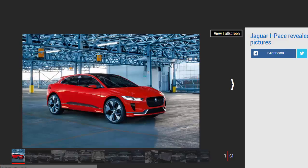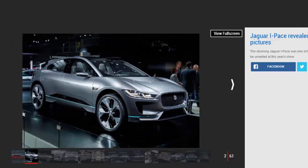Jaguar has revealed that its headline grabber from last year's LA Motor Show, the all-electric I-Pace SUV concept, will be heading to the Geneva Motor Show next week, sporting a colorful new red paint job. It'll mark a European debut for the new electric car from the British marque, which will eventually morph into a production model due on sale in the UK in 2018.